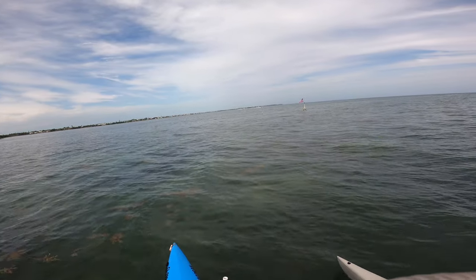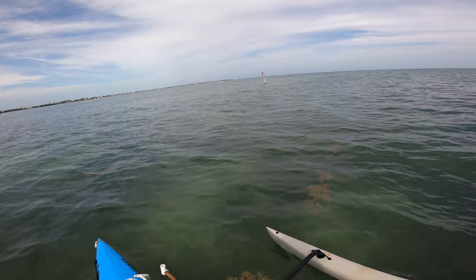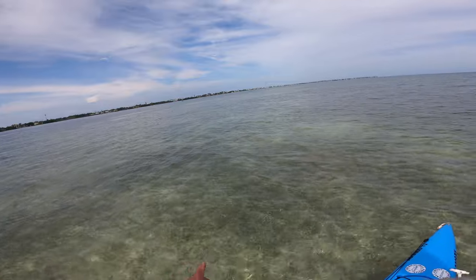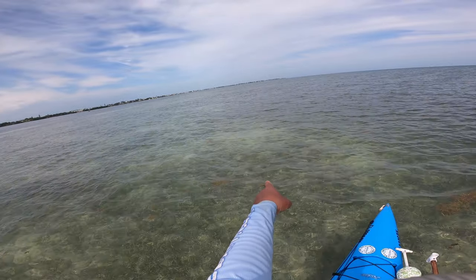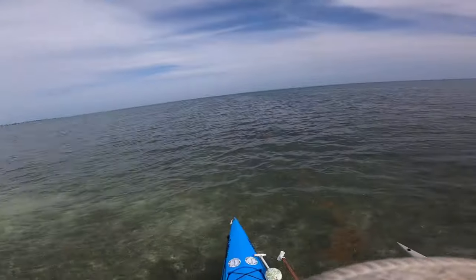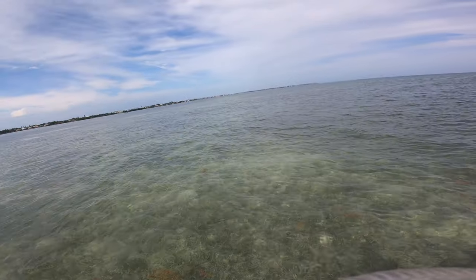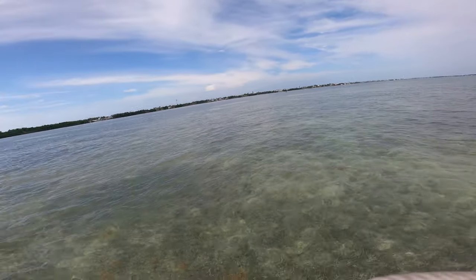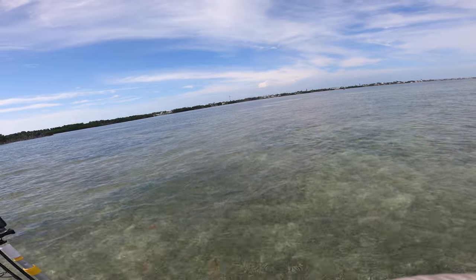Yep, jet skis. Ooh, I saw a school of bonefish. Where did they go? Oh, right there. Dang it. Was not ready for that. Oh, they were right in this sand spot.